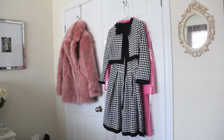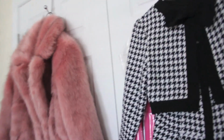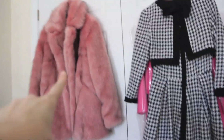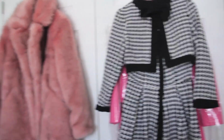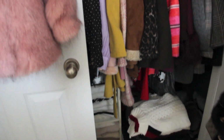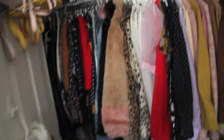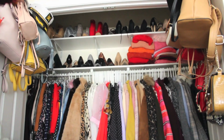Alright, so this is my closet. You guys have seen this a bajillion times. Like I mentioned in the other video, I still don't really know where to store this jacket and this dress and this matching set at the back, but I'm just rolling with it, just leaving it hanging there for a bit. Going into the closet. Ta-da! It looks like a bunch of colors exploded.